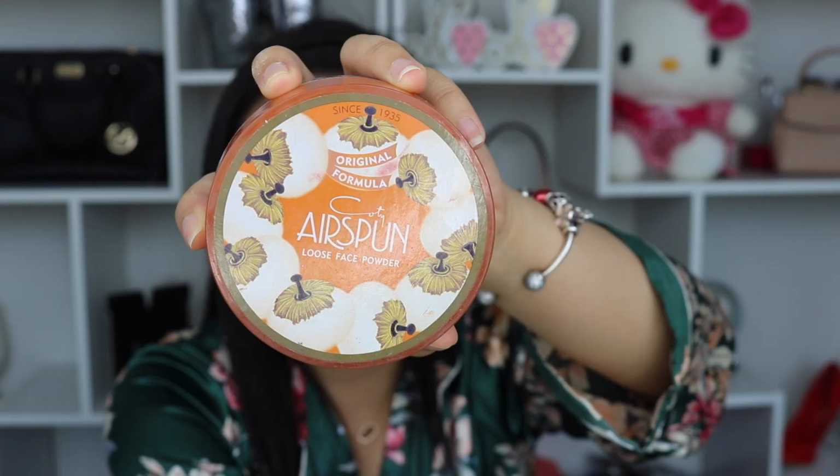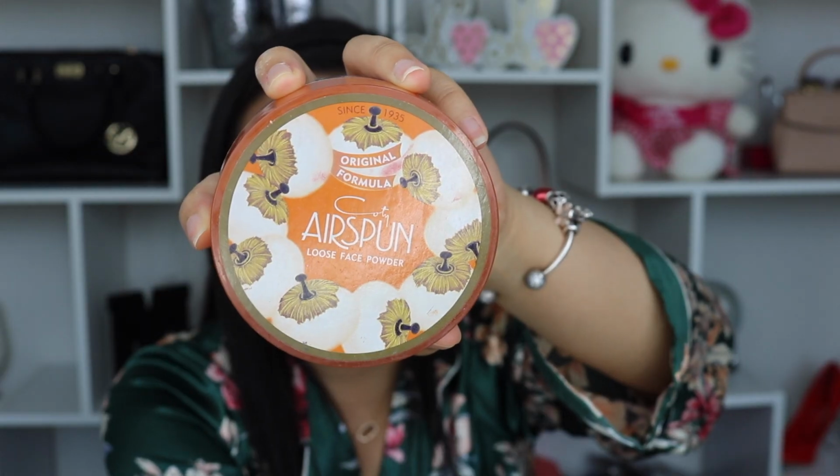And as you can see, that is not going to be such a disturbing redness. Yeah, you can still see a bump. You cannot do anything about it, but it's just going to help you minimize your chance of having your pimple show through. I'm going to use an Airspun loose powder to apply on the pimple spot.